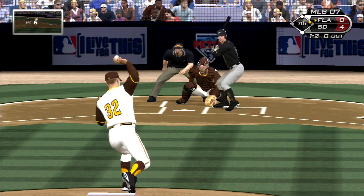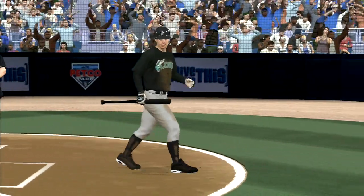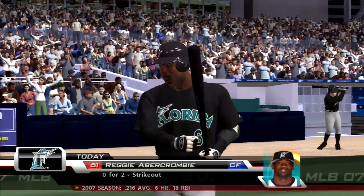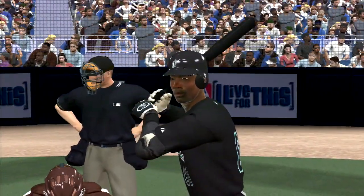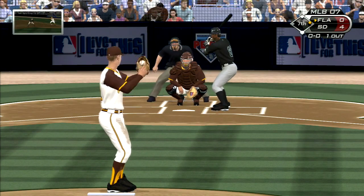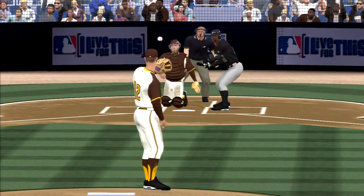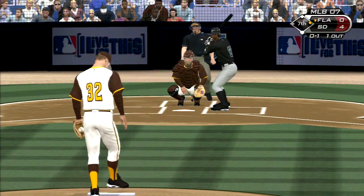He's set, now the pitch. Oh, he's really got the strikeout pitch working now as he notches number 9 in the ball game. Reggie Abercrombie will stand in, 0 for 2 thus far. Right there for strike 1. Boy, they could really use a double play ball here. But a strikeout wouldn't be too bad either.